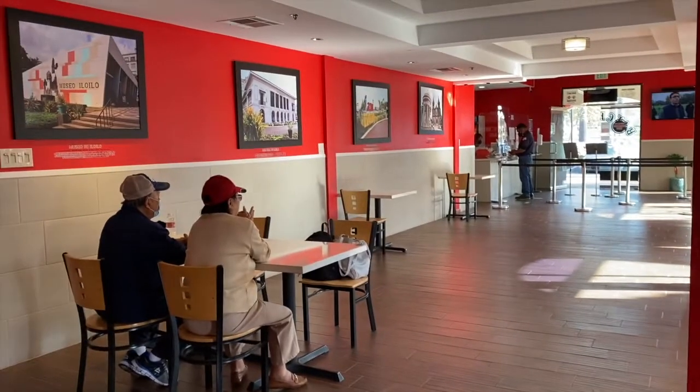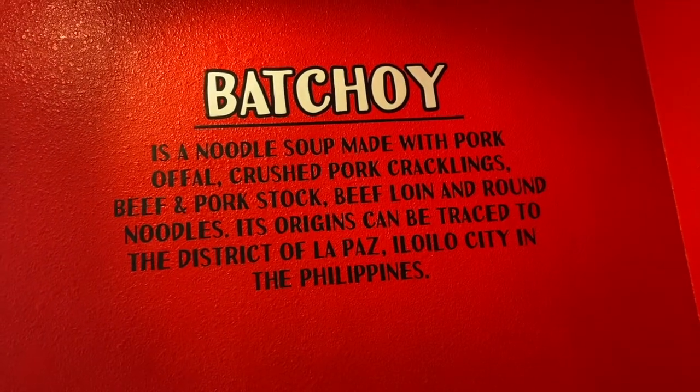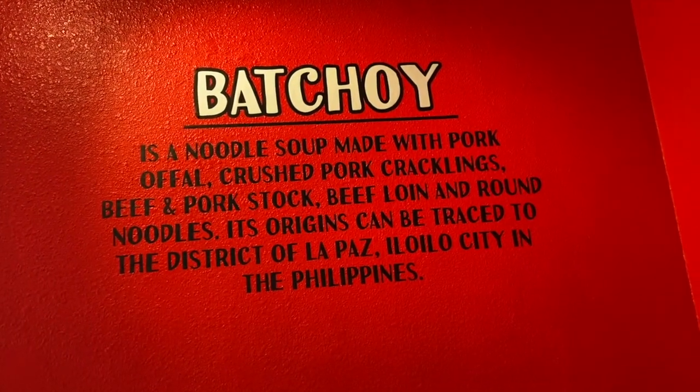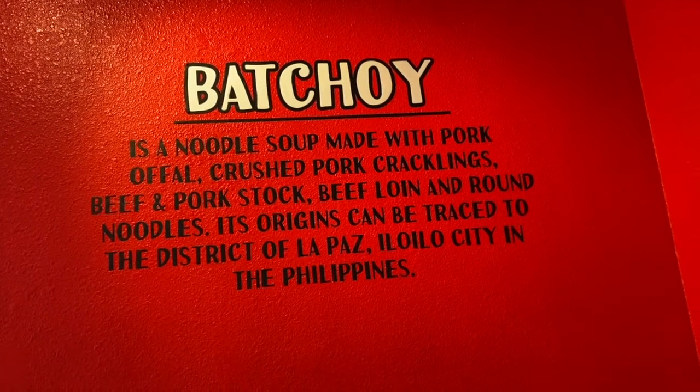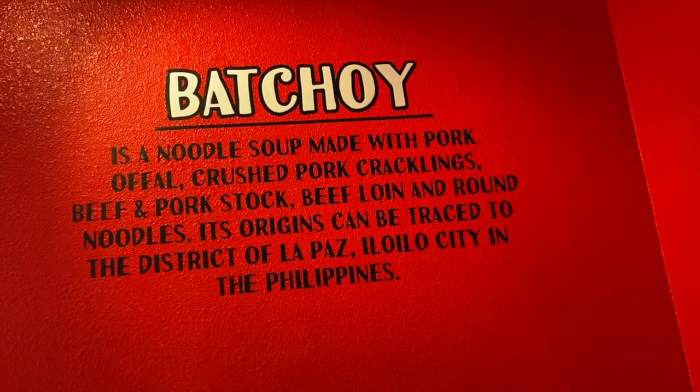So, as you can see here. So, batchoy is a noodle soup made with pork offal, crushed pork cracklings, beef and pork stock, beef loin, and brown noodles. Its origins can be traced in the district of La Paz, Iloilo City, in the Philippines.